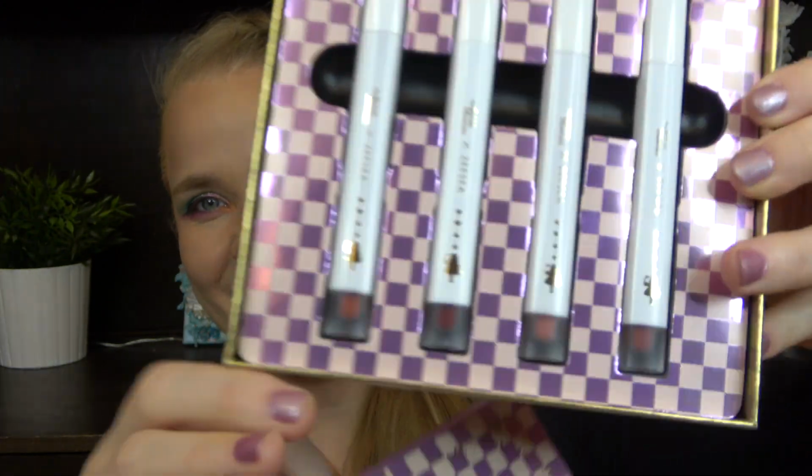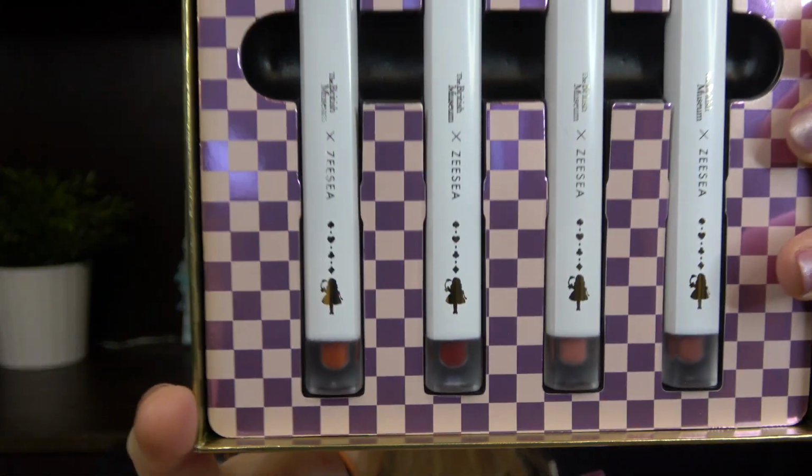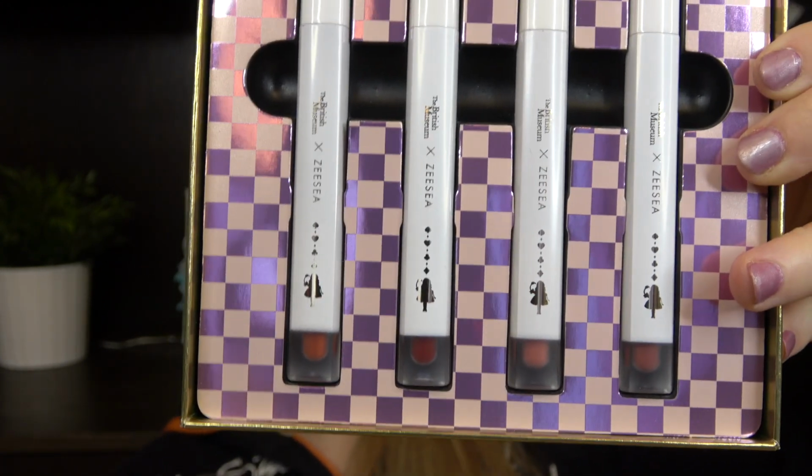which is awesome. Like, look at this. These are lip glazes. Do you know what a lip glaze is? I feel like it's kind of a lip gloss, but a little bit more like a lipstick as well. I feel like it's an in-between, but I think I count it as a lip gloss in my inventory.